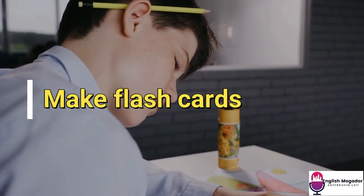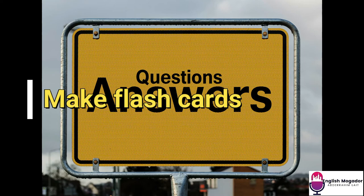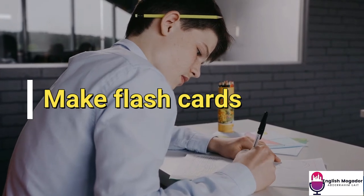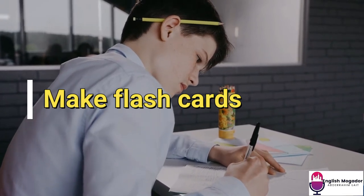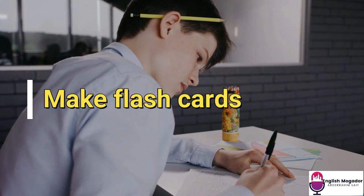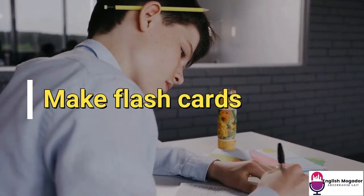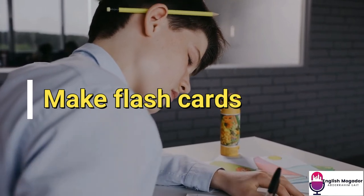Turn statements into questions. For instance, if the statement is Linus Pauling was one of the discoverers of DNA, then write on the flashcard the question, who was one of the main discoverers of DNA? Write the question on one side, and the answer on the other. Sometimes a question will spark an idea for a follow-up question.